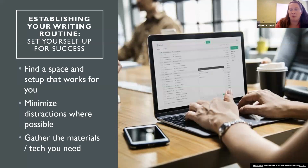So some of you mentioned before, you really need just a clean space so you can spread out to work. Maybe there's particular tech that you need. Maybe you need noise canceling headphones. For me, one of the things that I really tried to do to create a writing space and get myself into that mindset is, I love when I'm at home burning candles when I write.